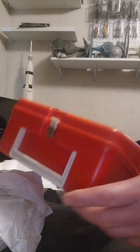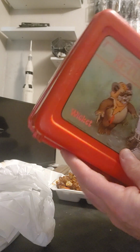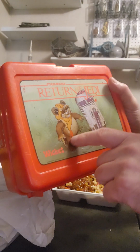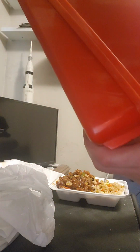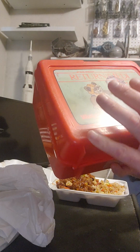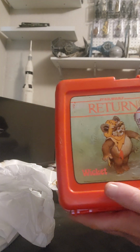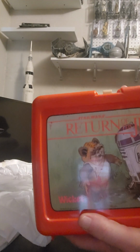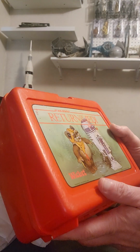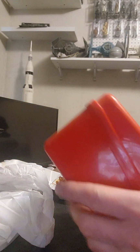So, I got a lunchbox. And there's supposed to be a thermos in there, too. It's not too bad. It's a little scratched up, but Wicket's belly's all scratched up. But I haven't done lunchboxes. It's a whole separate thing. People who collect lunchboxes, they want the thermos, they want the nice thing, and from what I understand, depending on the theme, what's on the face and the sides and whatnot, some are more desirable.